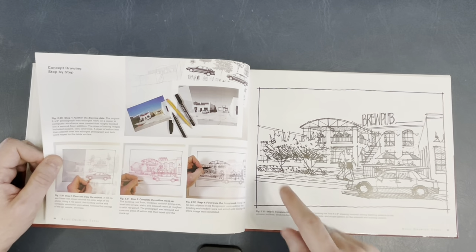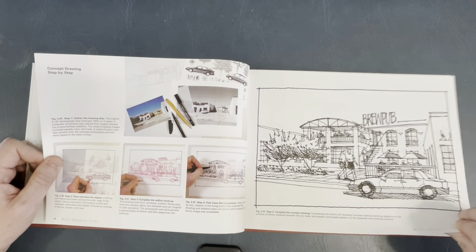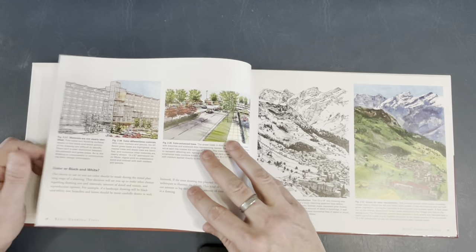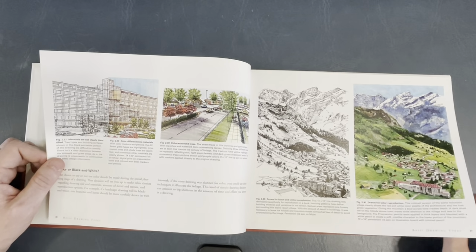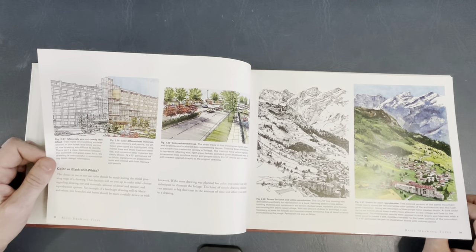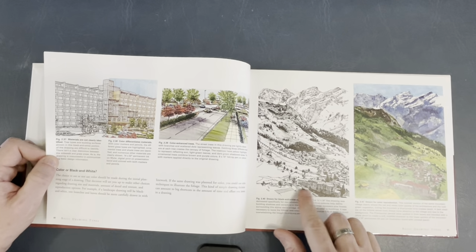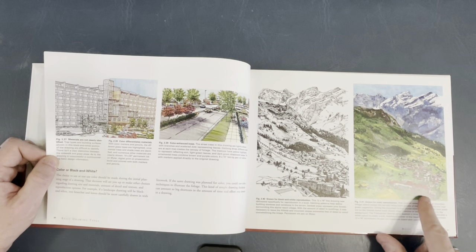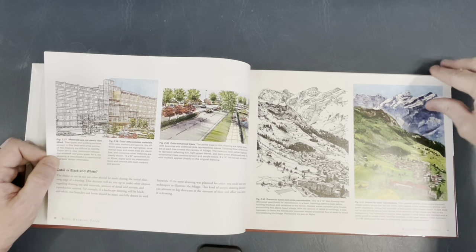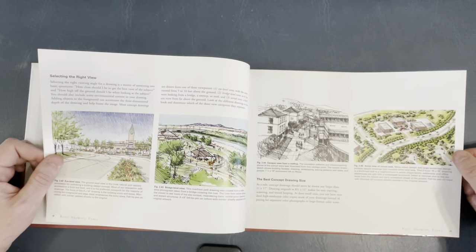And you see that from these different photos, look at what they made. That's pretty cool. Like I said, a lot of this is just drawing stuff I love. Color or black and white. I mean, this is so nicely rendered. And then even in marker and colored pencil, it's beautiful. Goes into selecting the right view for your drawing.